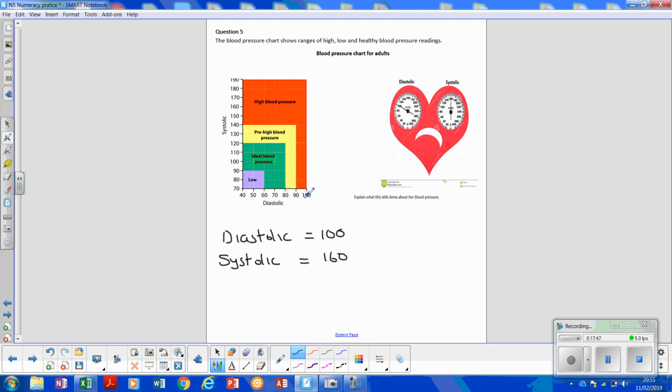Right, so there's the diastolic across there, systolic's up there. So we'll do diastolic first as 100, so she's right here at the edge of this. Now we've got to go up until it meets systolic at 160. I'm going to put a wee line right across there to show you where that is. So there's 160 systolic, and here we've got 100, which is the diastolic. So therefore, our blood pressure reading is sitting right on there. So therefore, Anna's blood pressure is in the high blood pressure range.